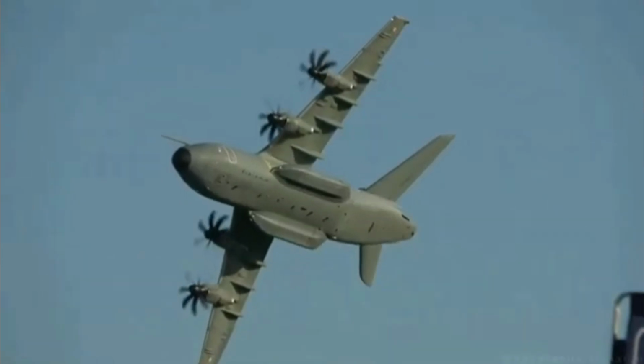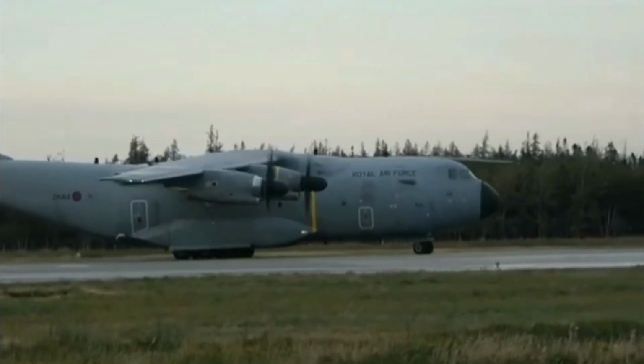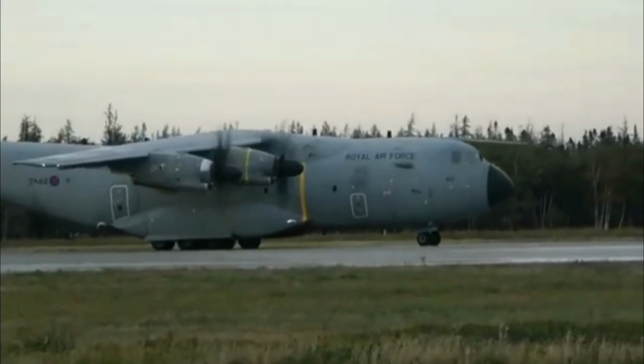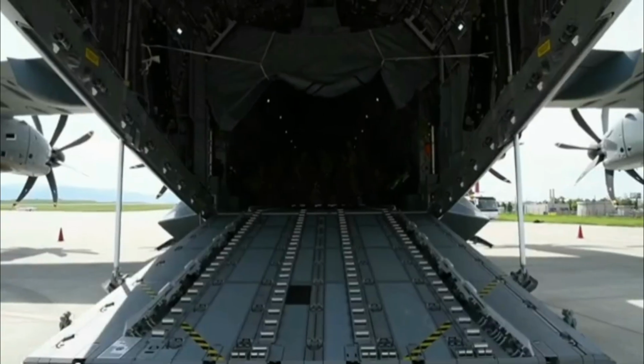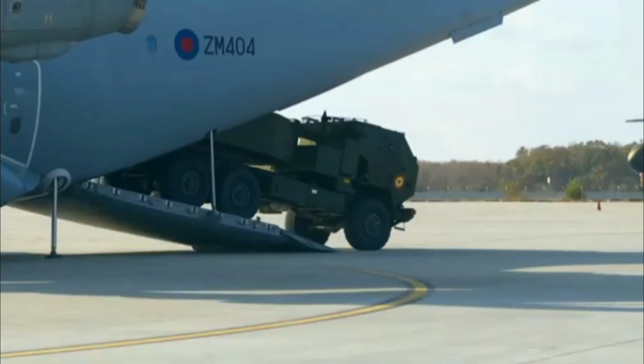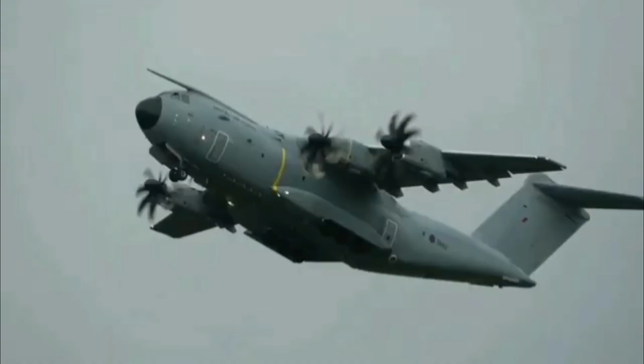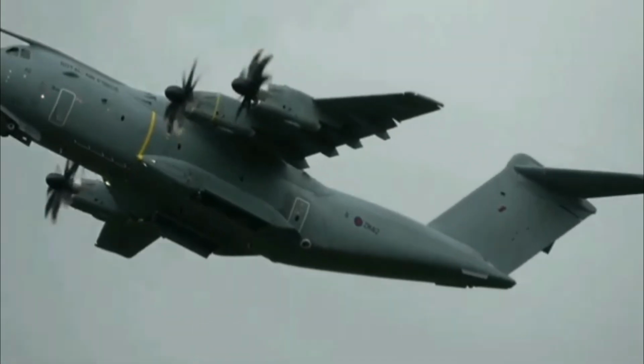The aircraft has a top speed of 548 miles per hour, a range of 3,500 miles carrying a payload of 20 tons, and a service ceiling of 40,000 feet. The Atlas has a maximum cargo capacity of 83,600 pounds. Its cargo compartment is 58.1 feet long, 13.12 feet wide, and 12.6 feet high.